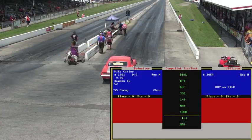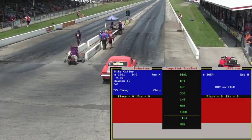All right, lots more action going to be happening. The track is clear. Safety crew returning back to positions. And Warren's going to keep you informed about what's hot and what's not and what's going on with these gassers.